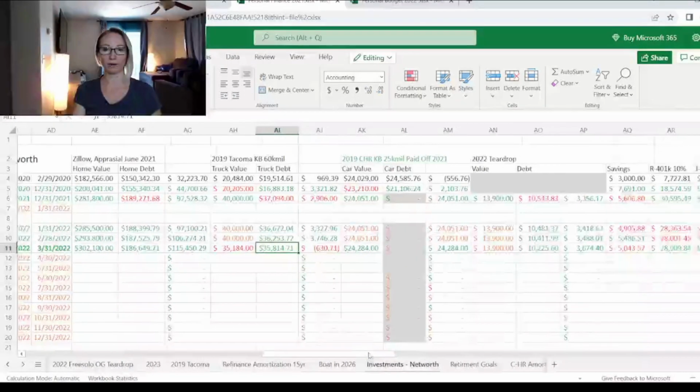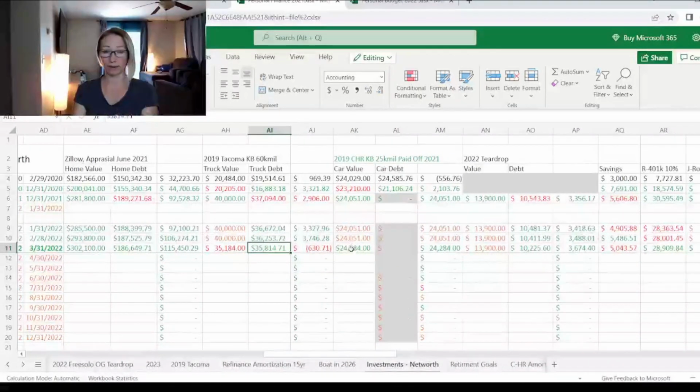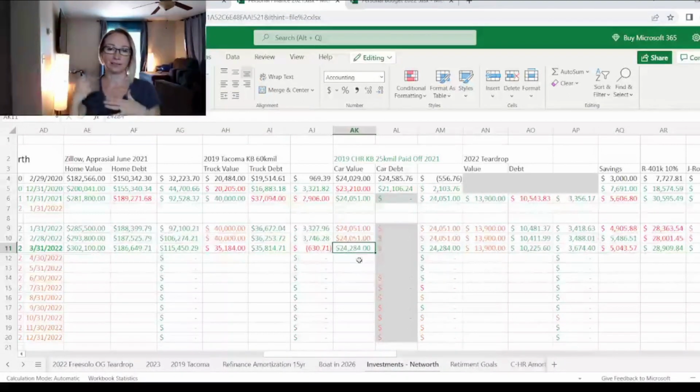My car, we paid off my car last year using part of the refinance. So in a way, it's kind of just a new consolidated debt into the mortgage, but that actually went up in value. So this is two times in a row that my car, I have a Toyota CHR, went up in value. I'm really surprised. It's $24,284. We owe zero, so if we were to try to sell it, that's how much I would get.